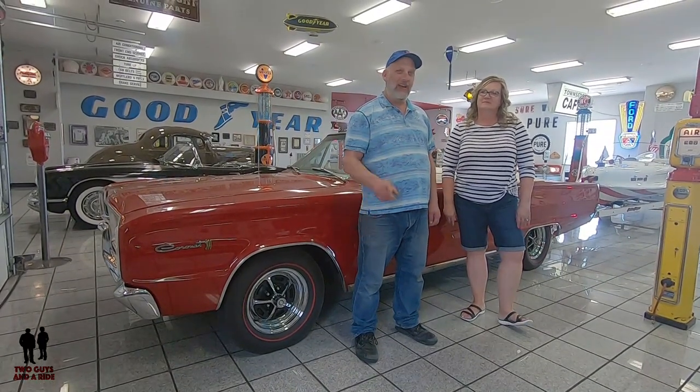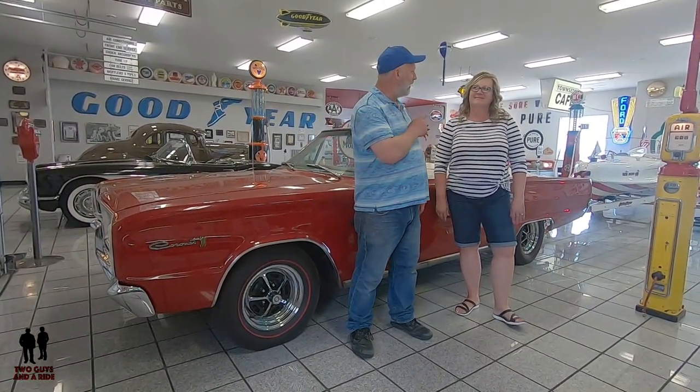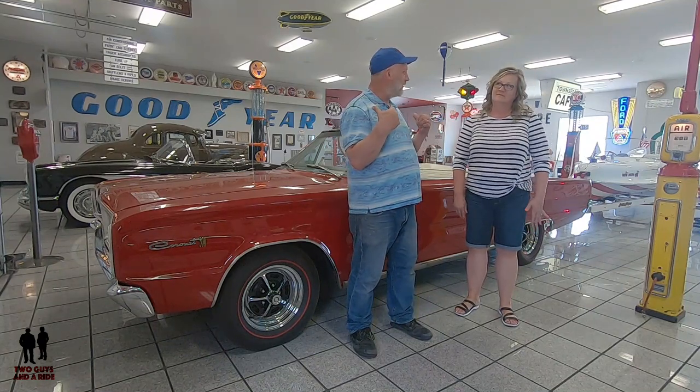Two guys in a ride, and today I'm here at Idle Ridge with Brenda. And Brenda is married to Jim, who you saw earlier on a video. But Brenda has this spectacular story about this 1966 Dodge Coronet. So Brenda, tell us the story behind this car.